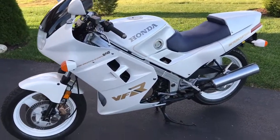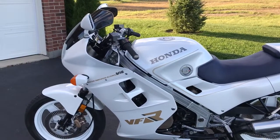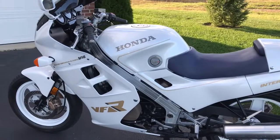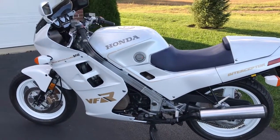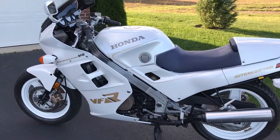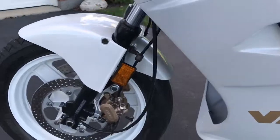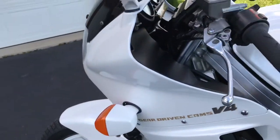All my projects, of course, have a mechanical refurbishment, meaning anything that needs to be replaced or repaired or repainted gets done. Otherwise, I do try to keep them as stock as possible. This bike also has the braided lines done in black to try and keep them looking as stock as possible. The brake lines, front and rear, are done.